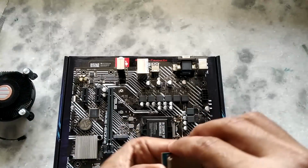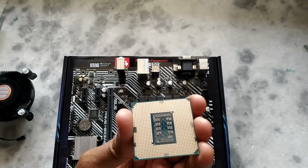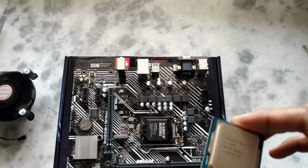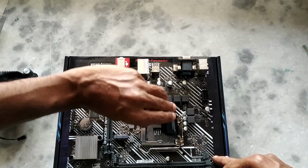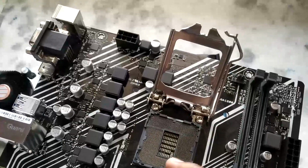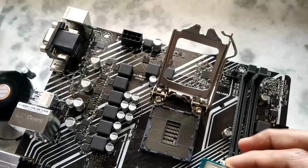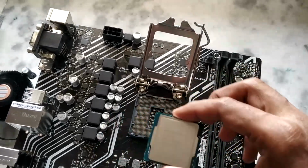Alright, so let us put the processor in. As you can see, these are all the pins, and if you count all these mounting pads, they will total up to about 1200, and that also gives you the number of the socket, the LGA 1200 number. So let me remove this protective cover from there, and let me open this from here, pull this back, and as you can see, these are all the pins inside your motherboard. Make sure you don't bend these pins. These are very delicate pins, and if you bend any one of these pins, you may end up damaging your motherboard completely. So make sure you're very careful when installing the processor on your motherboard.